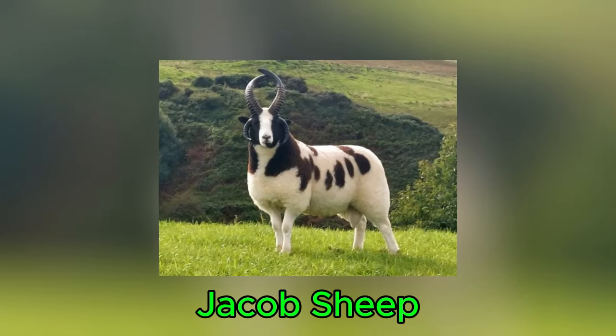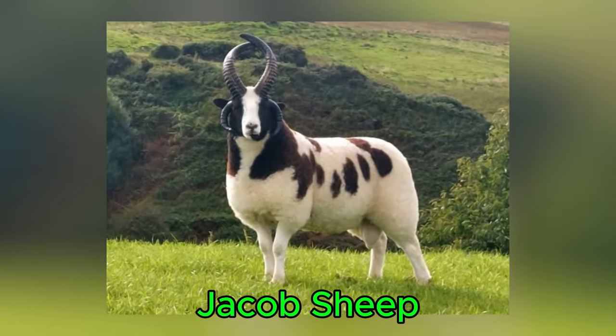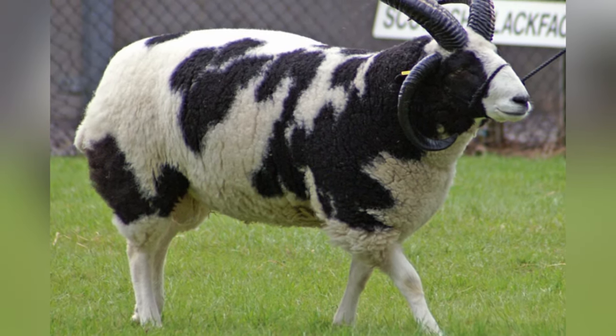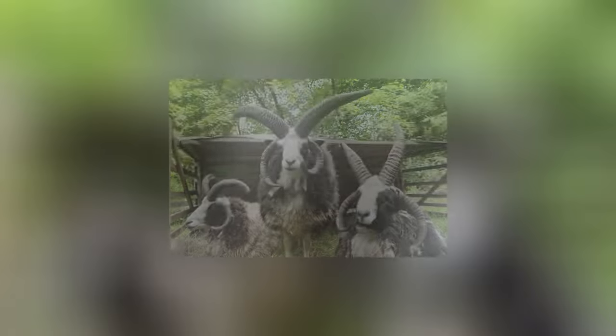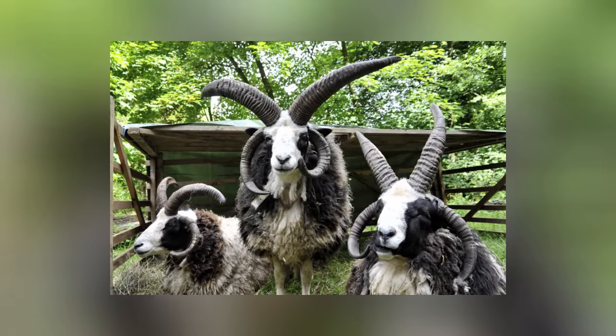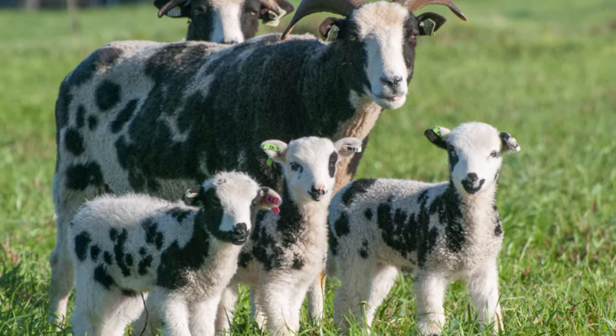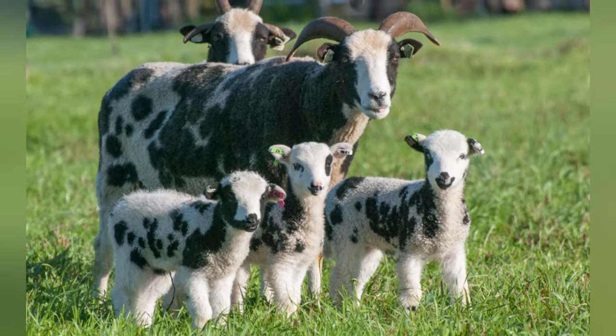Jacob sheep. This animal looks so bizarre that it was actually used as inspiration for the sheep in the Star Wars spin-off Andor. Bearing up to 4 massive horns on its head, the Jacob sheep certainly stands out from the flock. Often, one pair of horns curls downward to frame the face, while the other spikes straight up.